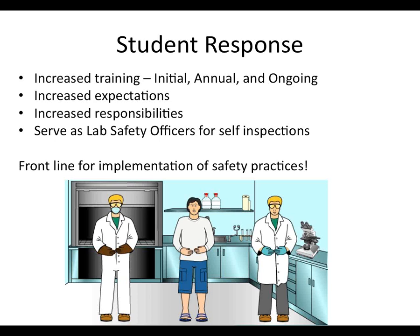One example of that is that each laboratory group has a lab safety officer from amongst the postdocs, grad students, or staff researchers, and they are responsible for self-inspections, and they're a point of contact for our H&S. But the students really are the front line for the implementation of safety practices. You can see in our cartoon here that 2 out of 3 have it right, and the 2 are actually responsible for making sure that the 3rd person does get it right.